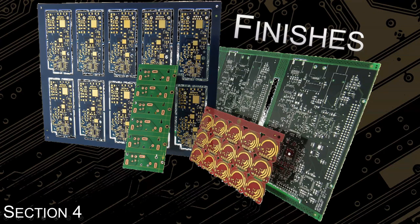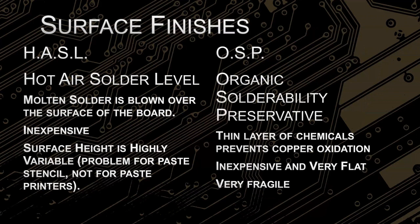So we'll go over some of the most common finishes here, and we'll start off with hot air solder level, or HASL. This is achieved by covering the exposed copper surfaces of your circuit board with molten solder. It's the most economical option cost-wise, but it's also the least consistent. It varies in surface height, which makes it difficult for paste stencils during assembly and makes a paste printer application unavailable. It's completely obsolete. We can't do it. This will save on cost on your board, but it's going to add costs during assembly, right? Assembly is going to have to use different processes and increase the cost on that side. So that's the plus and minus side of HASL finish.